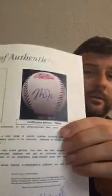Sometimes on team signed baseballs, there's no place to put a hologram, so you have to put it on the letter of authenticity. But this letter of authenticity will have the same hologram number on there. It'll have a picture of the baseball, and you can see it's the same signature on there, and it's got the same hologram number on it. That hologram number will then be entered into their database, and you can then go ahead and type that number in there, and it'll tell you the item and the athlete.